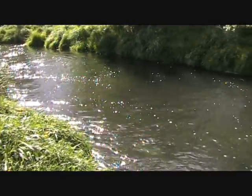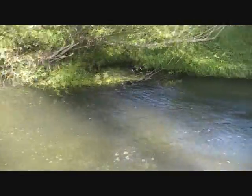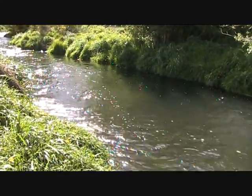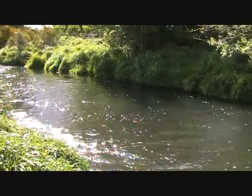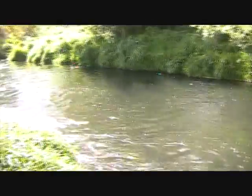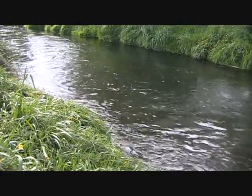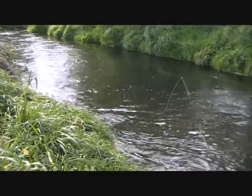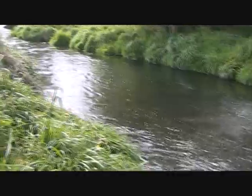Line out midstream here, no, there's another good fish, quite dark. If he doesn't take straight away, I just assume it's the same fish. Won't give it too much time. Position with the willow here and straight away. Yeah, he's feeding, that's a good fish.